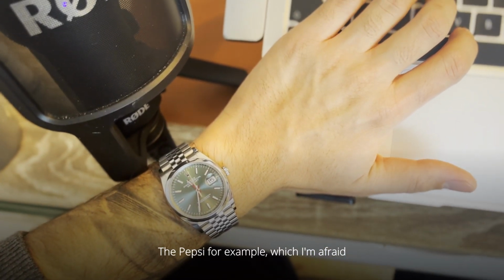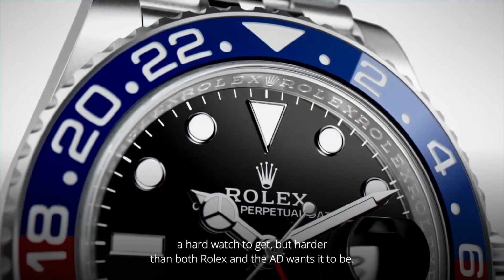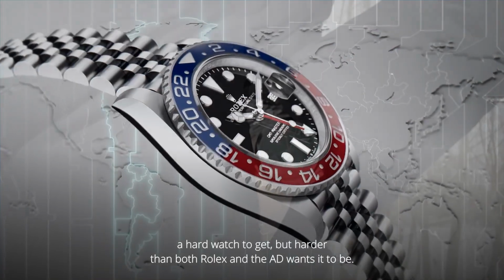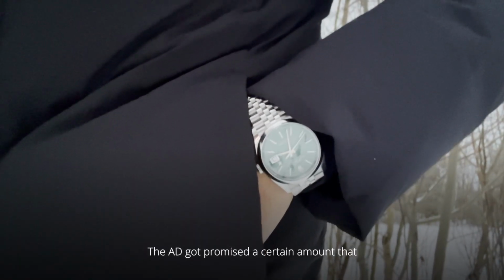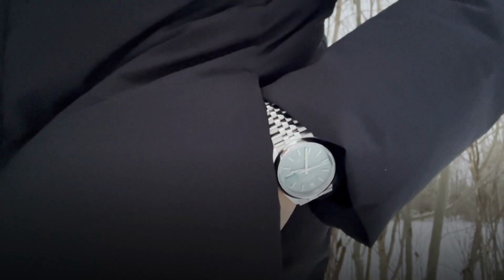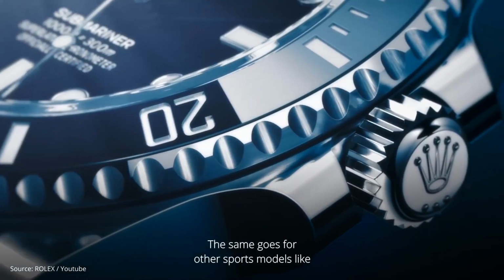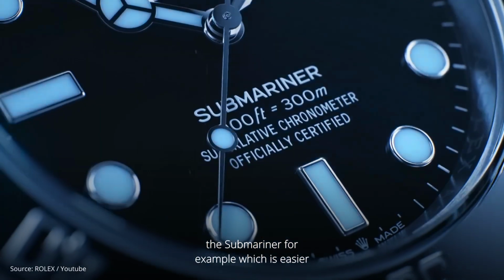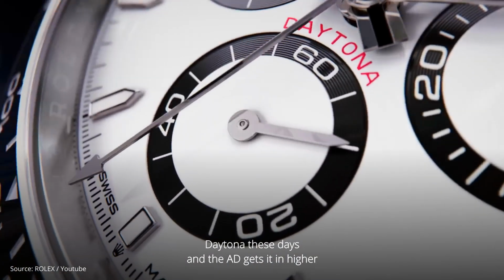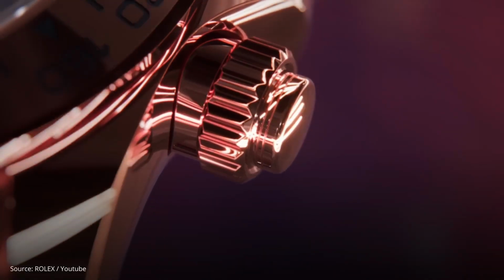The Pepsi, for example, which I'm afraid will be discontinued in the spring of 2024, is a hard watch to get, but harder than both Rolex and the AD want it to be. The AD got promised a certain amount that calendar year, which Rolex fails to deliver. Don't shoot the messenger, people of Watchtown. The same goes for other sports models like the Submariner, which is easier to get than both the GMT Master 2 and the Daytona these days, and the AD gets it in higher volumes every year.